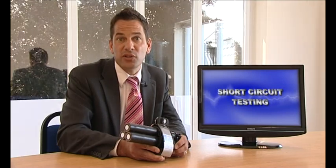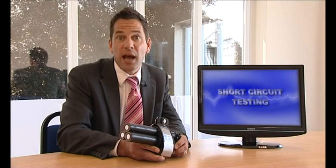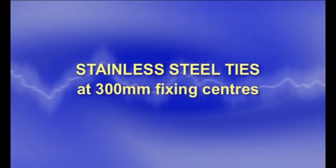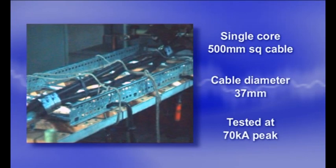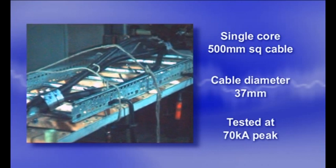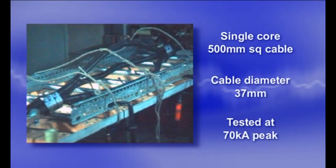The first two tests show the difference between an installation which is inadequately specified and a correctly specified installation. Firstly, we demonstrate a typical installation where stainless steel cable ties are used on an installation with a relatively low short circuit level. This method of securing cables is accepted practice, but is obviously unsuitable for such applications.